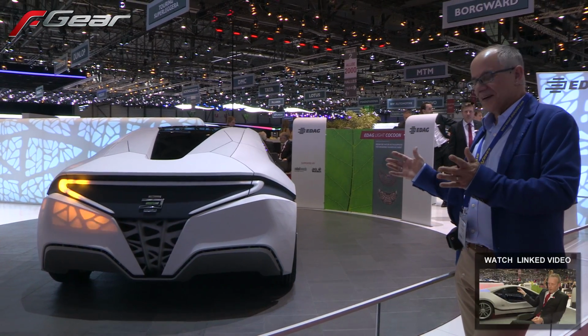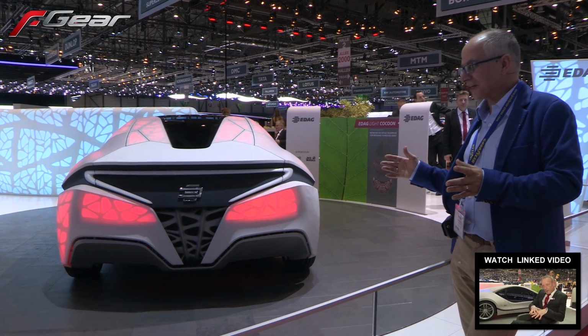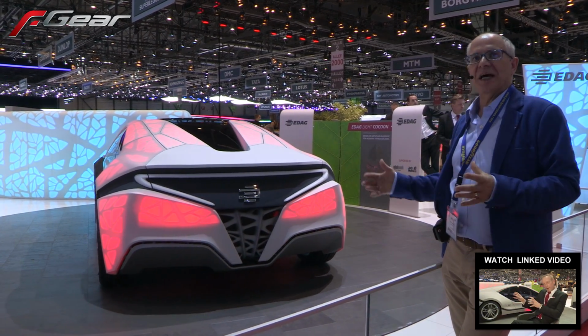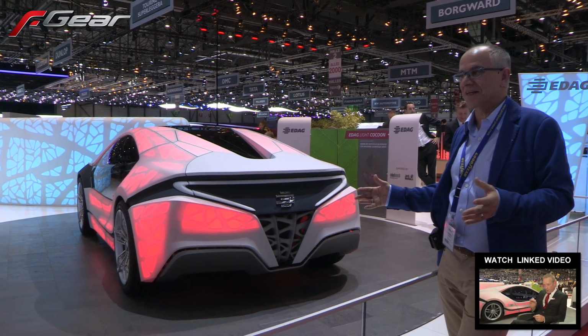Wait for it. This concept comes from EDAG. It's called the Light Cocoon. Never seen anything like it. It's a cocoon chassis with LEDs behind it. It's an organic concept. I can't tell you very much more about it, but it's the best light show I've ever seen. It's like a disco on wheels.